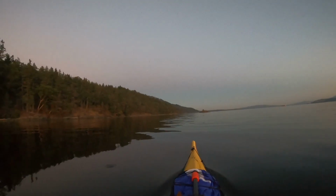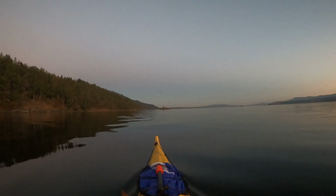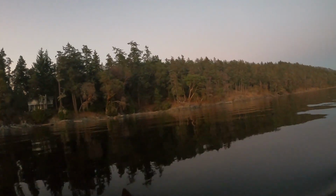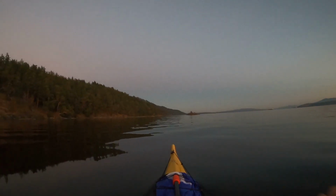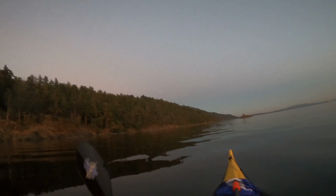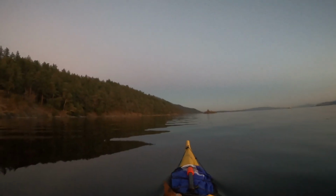Oh, come on, port. I like this boat, but I can't wait to get out of it and admire it from a distance. Oh, we're just cruising now. Just cruising again. Coming down the home stretch in a fury.